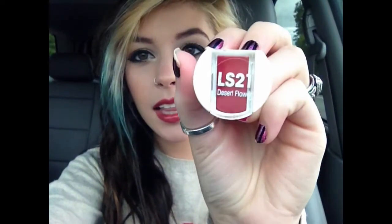I kind of went outside the line. And today I am wearing my Finish 6 by Christmas lipstick by Flower Beauty Cosmetics. This lipstick is by Drew Barrymore and is exclusive to Walmart. It has a beautiful matte finish. I don't think it's supposed to have a matte finish, but it does. It's an LS21 Desert Flower.